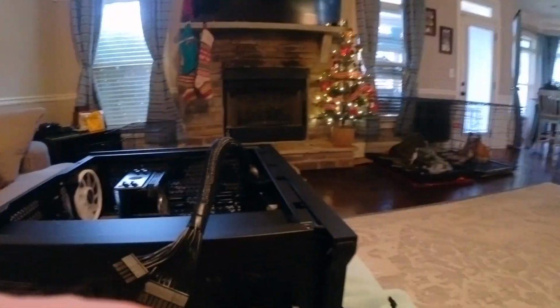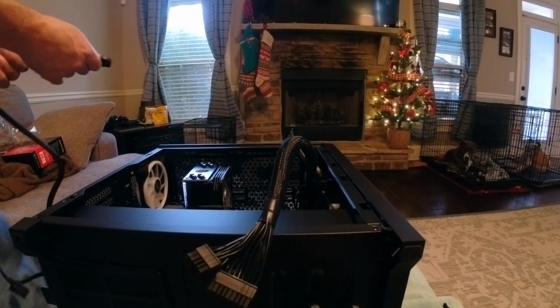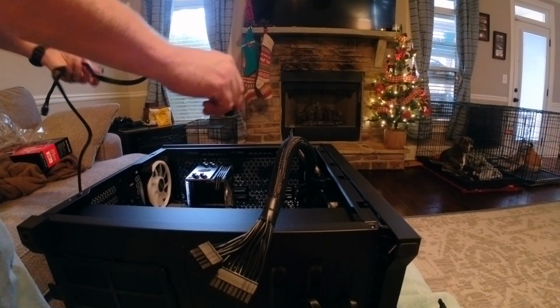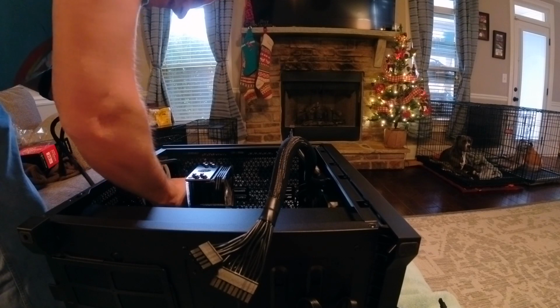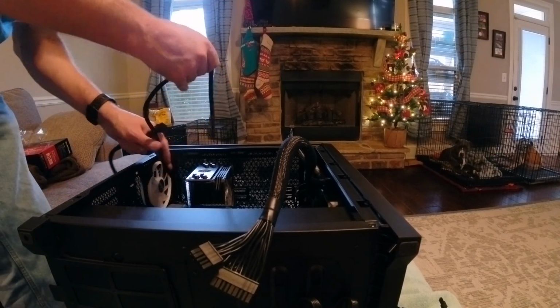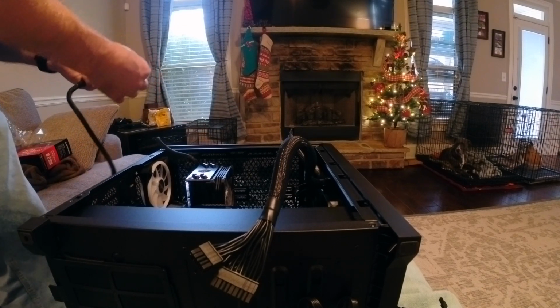Some motherboards have 2 8s. So you can use either connector, you can use it either way. It's not going to make a difference. So they're both the same length. Good. Let's go ahead and click that one in. Snap it into place, and then we'll feed it through a hole in a second. And let's make sure this one clicks on as well.